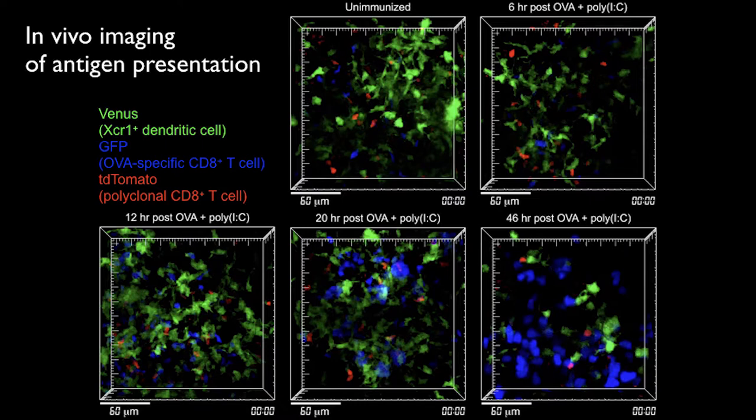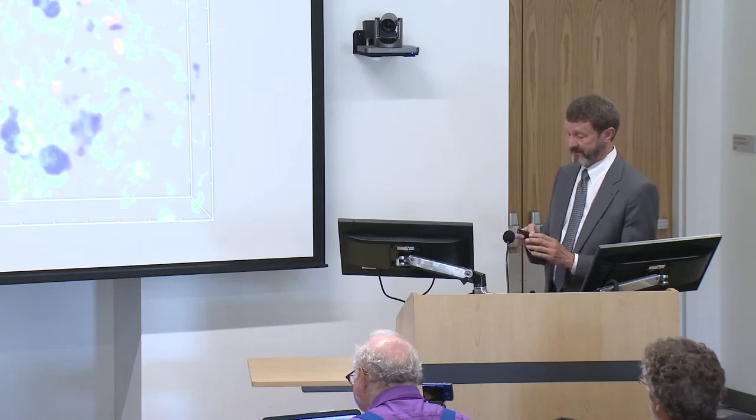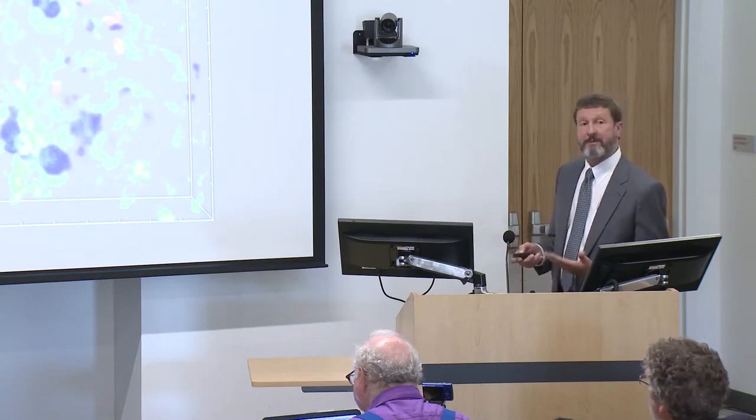But what we've been able to do is really take a quantitative census and of course then back this up and look through in 3D in these 2-photon light sheet images and 2-photon laser scanning images. And even in this lighting, I hope you can see the juxtaposition of the blue and the green cells. That's only a part of the problem.